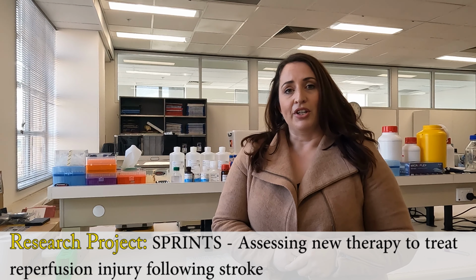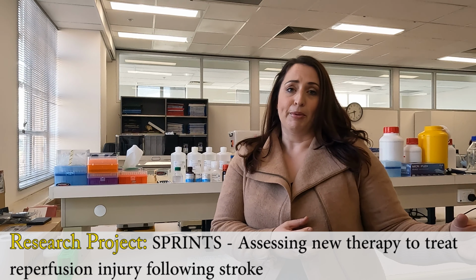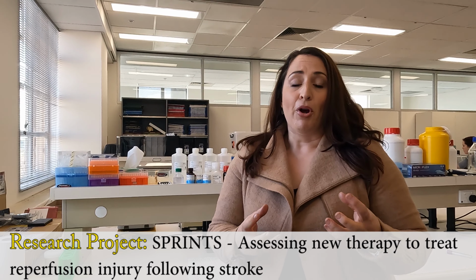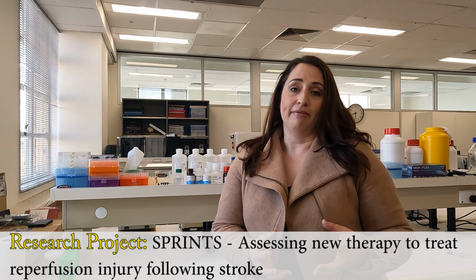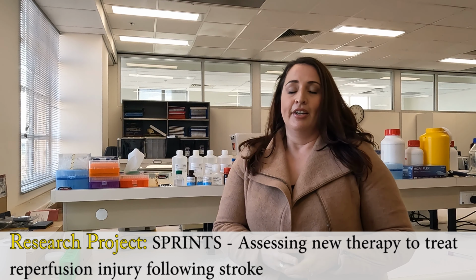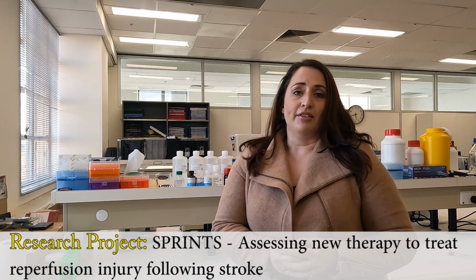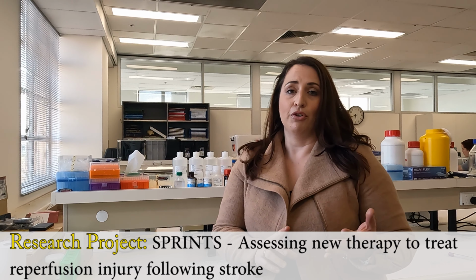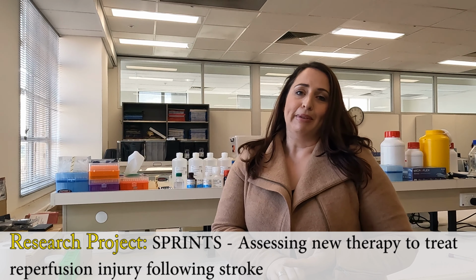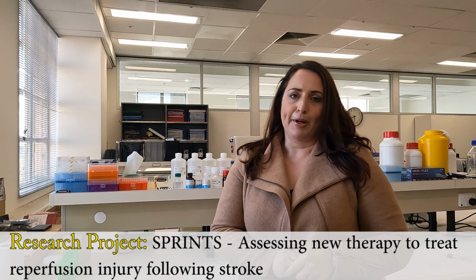So in the SPRINTS project, what we're doing is we're taking a drug that is previously used elsewhere in the clinic for chemotherapy-induced nausea and vomiting, and we're repurposing it for a different indication. So treating reperfusion injury following stroke. So with this, we hope to identify whether this novel agent can reduce inflammation, reduce brain swelling, and reduce bleeding complications following the stroke, all with the end goal of improving outcome.